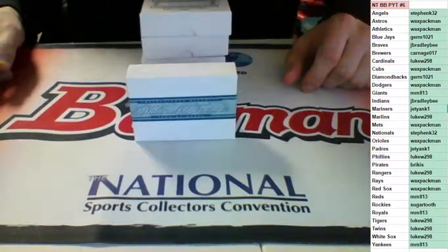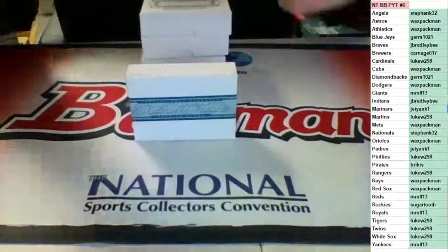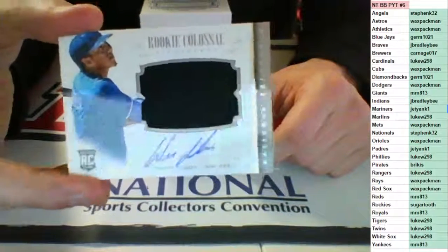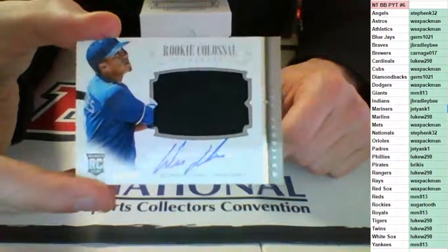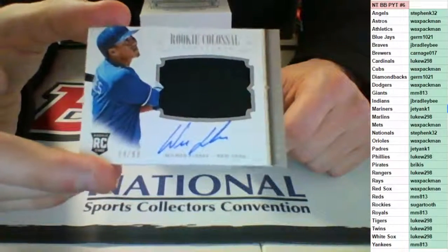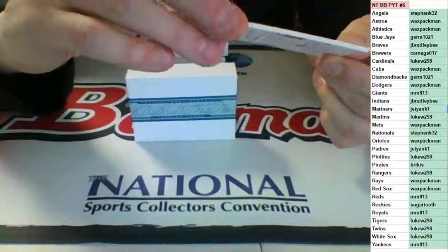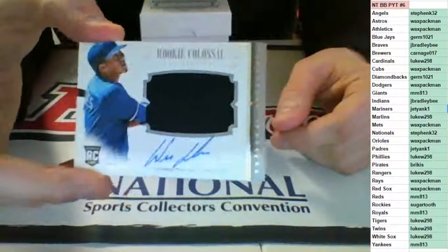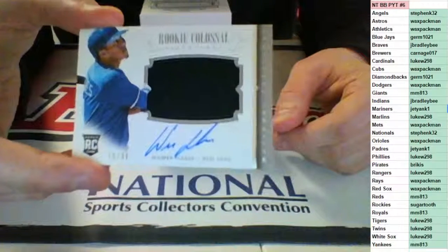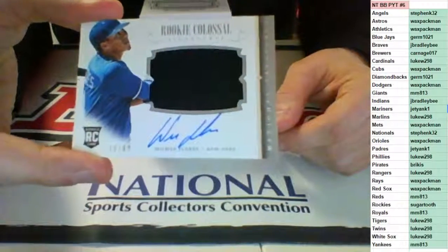Number to 99, RPA, on card, rookie colossal auto, again with the border, and I don't know why, my memory is either not good or I really haven't seen these with the border not being white. Does anybody know, or am I just losing it? This one is Wilmer Flores, and I believe he's on the Mets, correct? If so, that's Wax Pack. It says New York, he's in a blue shirt. And I think he's a Mets guy. Wax Pack.